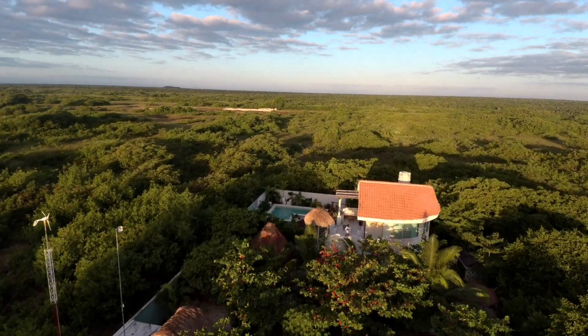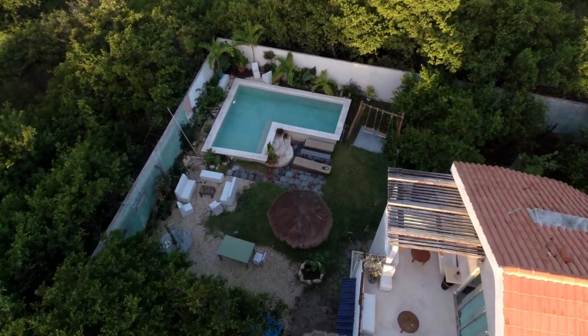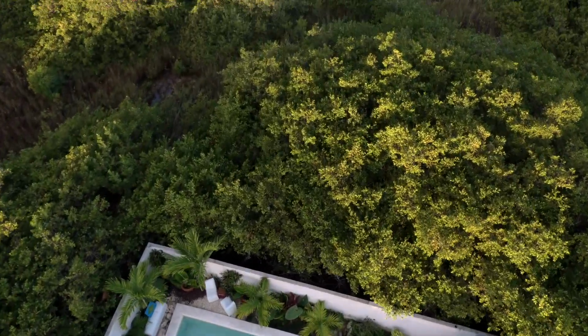I wanted to share with you all exactly how we found this Airbnb and why we chose it over hotels and other places in Tulum, where the location was, and all the great details about this Airbnb.